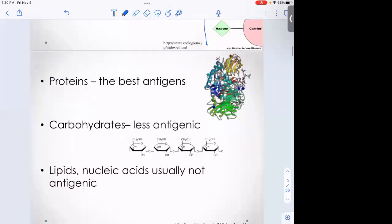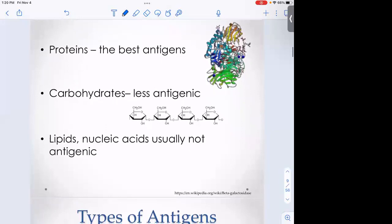So what kind of molecules are going to be antigenic? Proteins are generally the best antigens because they're large molecules and they're very complicated. So here's an example of an enzyme. It's the enzyme beta-galactosidase, the one that splits lactose into its two monosaccharides. Note the complexity, lots of different epitopes there. Proteins are typically going to stimulate both humoral immunity and cell-mediated, both B cell activation as well as T cell activation.